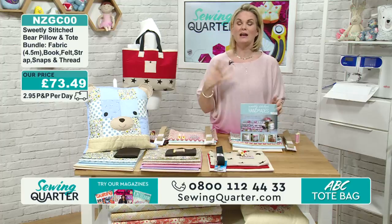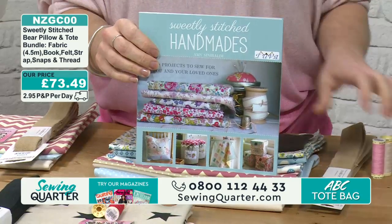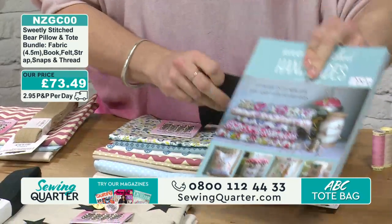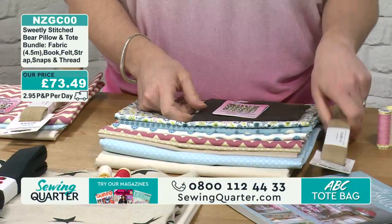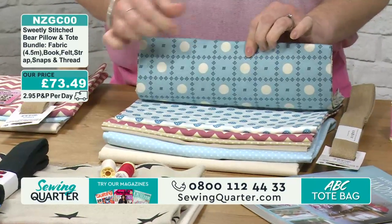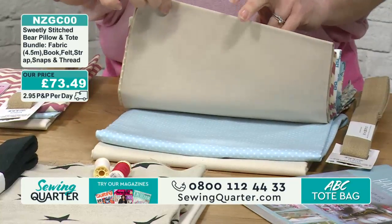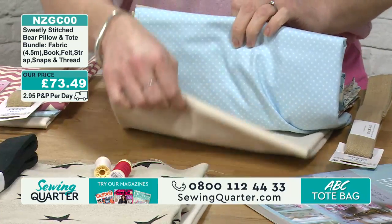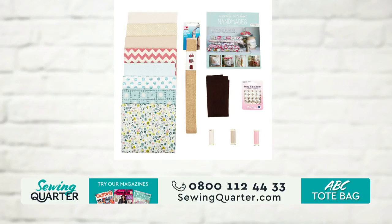So you get the book. I like it when you get a book in there because it's like the never-ending bundle because you always have the book. So there we go, there's your book. Of course you get your handles, and then you get your felt for the detailing on the bear, your poppers for the popper on the bag. And then, look, here are all of your different fabrics so that you can do the patchwork on your bear. Then you get your fabrics for your bag, more bear fabrics. You can mix and match them through. There we go, you're getting all of that in there for $73.49, but you've got your book, 2 projects at least, and thread in there as well. That's loads and loads.